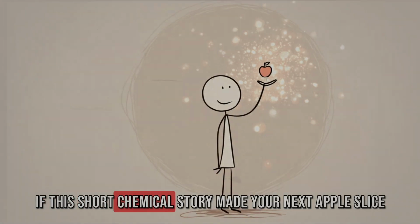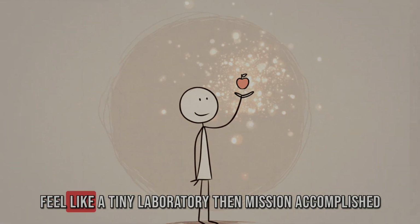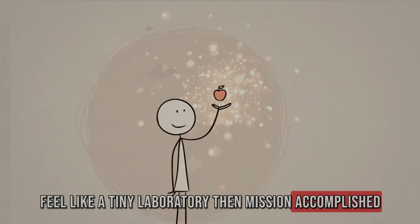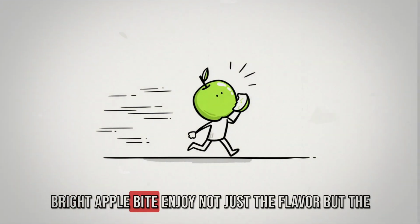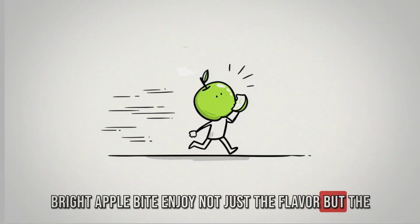If this short chemical story made your next apple slice feel like a tiny laboratory, then mission accomplished. Try the 3-slice experiment, and when you take that bright apple bite, enjoy not just the flavor but the invisible chemistry you briefly paused.